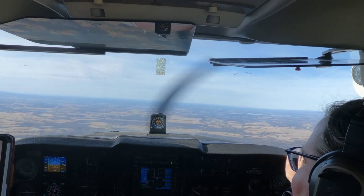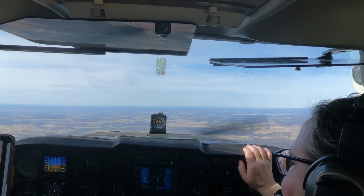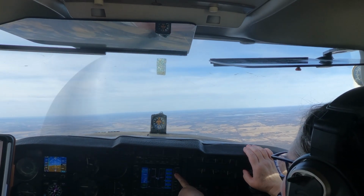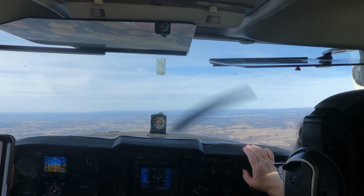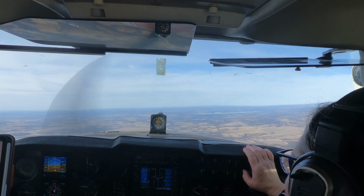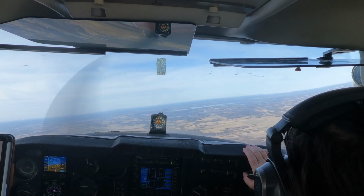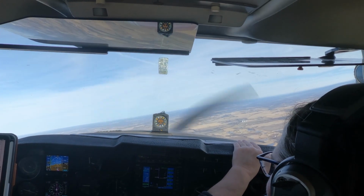Executive Tower, Skylane, November 58843, a mile and a half east of Mara. I'd like to do a practice RNAV 3.6 approach and circle to land on 18. We have Quebec. Yeah. We'll give him a second. That's 58843, exec, report Rexby inbound. Report Rexby inbound, 843.